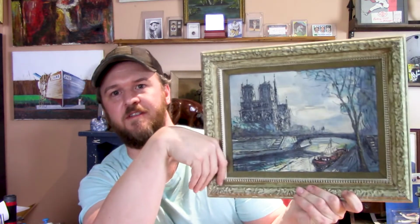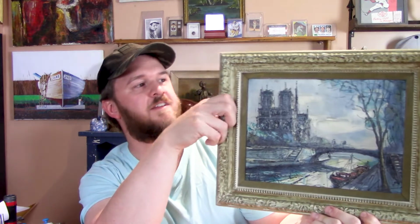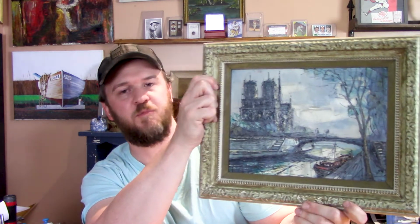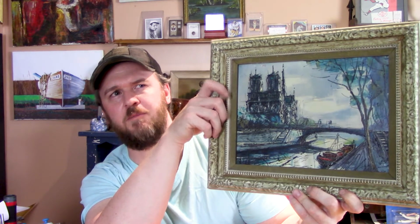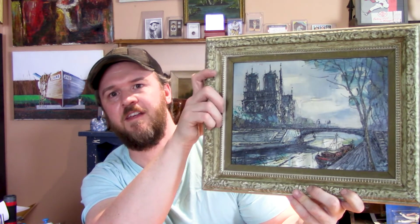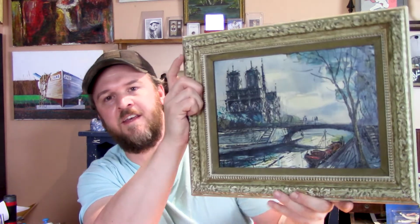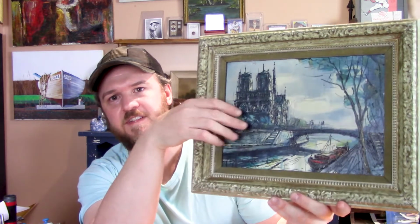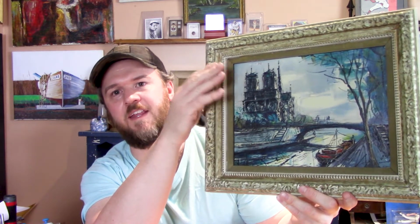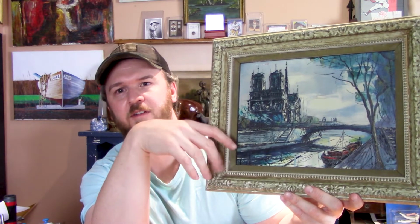Here's the next piece. Picked up another small oil painting on canvas. It's in a nice, pretty solid wood frame. And I got this for $30 plus shipping. The shipping was pretty minimal, obviously, because of the size. But the reason why I got this, one, I really like the style. This is actually of Notre Dame. And two, the style and the signature, which is down here, were very similar.